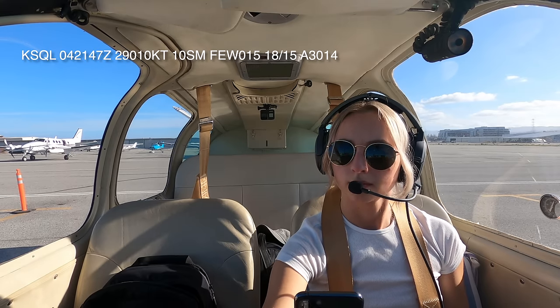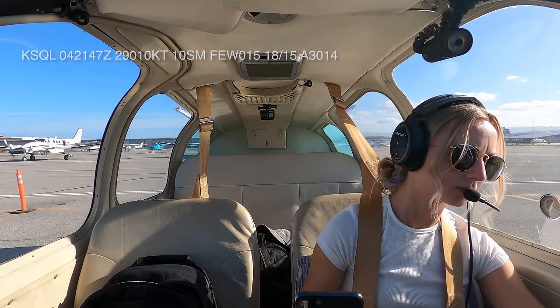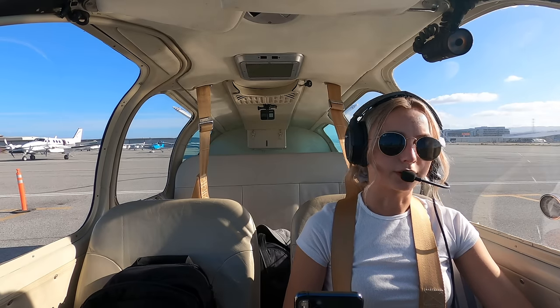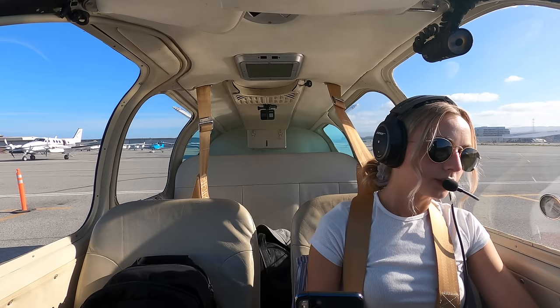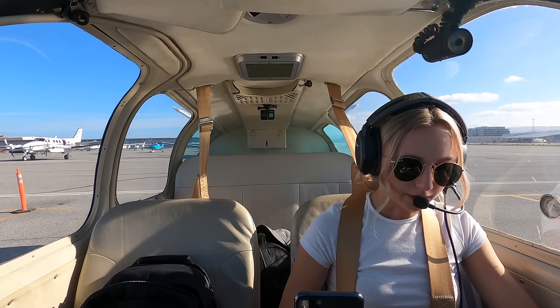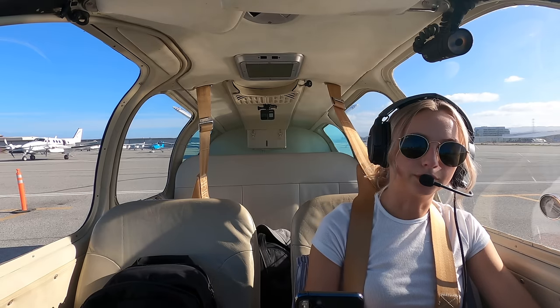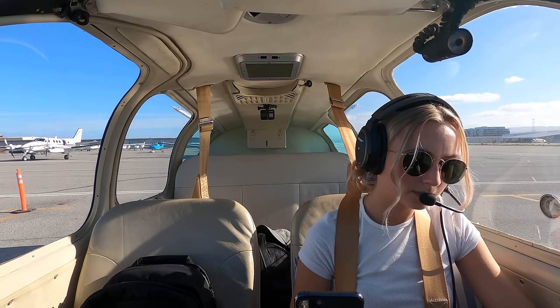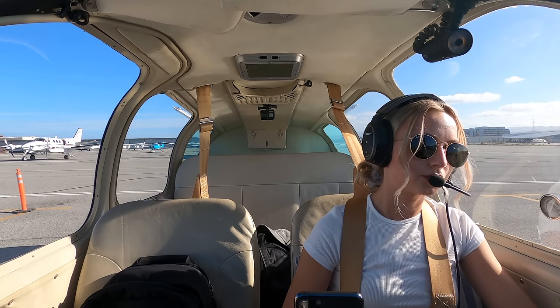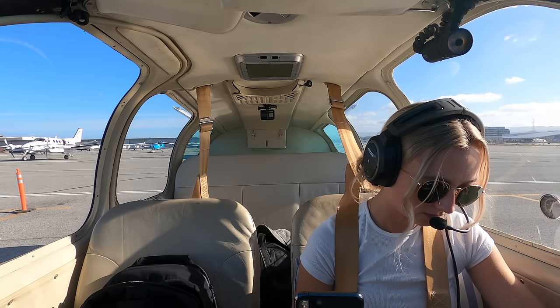Tower information November, time 2147 Zulu, wind 290 at 10. San Carlos ground, Bonanza 5921 Charlie. Bonanza 5921 Charlie, San Carlos ground. Bonanza 5921 Charlie is at the transient parking with information November, looking for a taxi for a Woodside departure and, if possible, flight following to Camarillo at 5,500 feet. 21 Charlie, what's the Camarillo three-letter identifier? It's Charlie Mike Alpha, 5921 Charlie. Wind 21 Charlie, runway 30, run up taxi via taxi Mike. 30, run up taxi via Mike, 21 Charlie.